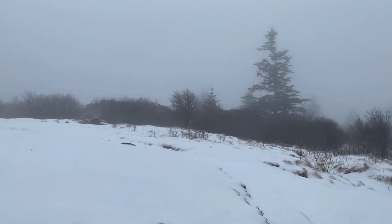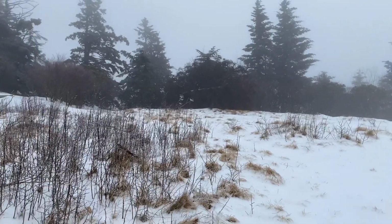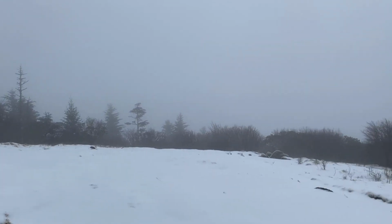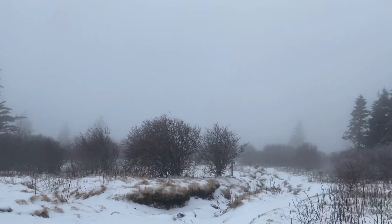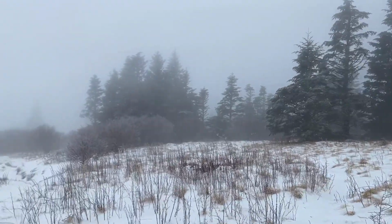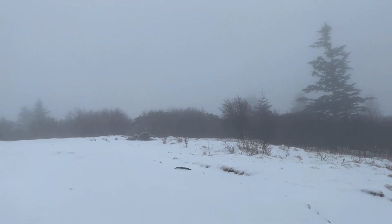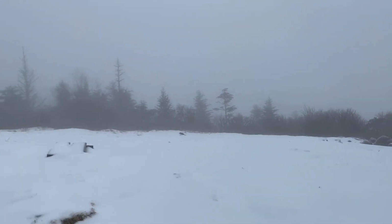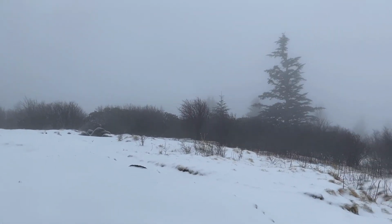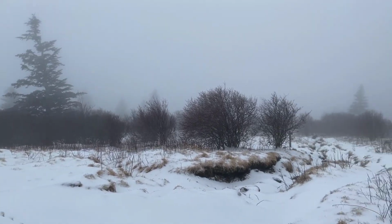Foggy up top here. Huh, looks like they've got some little benches and stuff built out here now. It's been quite some time since I've been out here, maybe 10 years or so. Absolutely gorgeous in the springtime. Well, late spring, late June time frame, when the flame azaleas bloom up here. Pretty cool to check out. Also, yeah, lots of other wildflowers, but that's kind of the big draw.